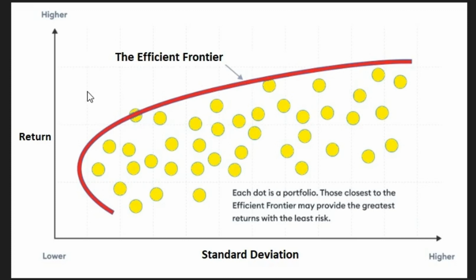So this edge line that you have, you can draw a line, and you would see it looks like a parabola. This is called the efficient frontier line. And any portfolio on this line, or touching the line, or maybe just crossing the line, or maybe nearer to this line, any portfolio mix that you see here, this one, probably this one, all of these would have the maximum returns as per the risk that you have undertaken.